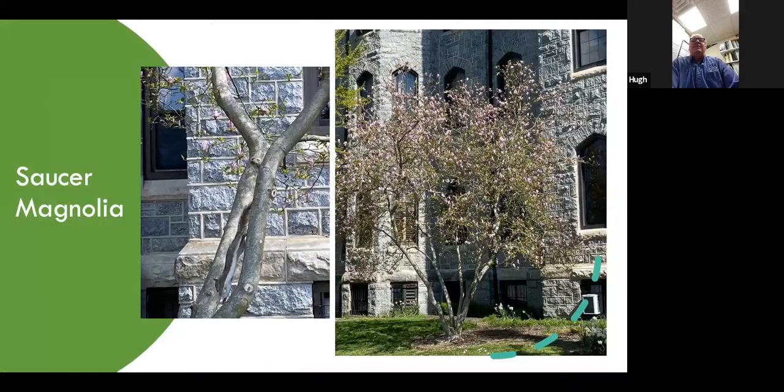Okay. If I'm spending too much time, move me along. Another magnolia. You saw some magnolia here in front of Tolentine. We've got saucer and star magnolias on campus, plus some hybrids. This one's beautiful. I couldn't help but catch a glimpse of the squirrel. Took me 5 minutes. He was jumping around all over the place.